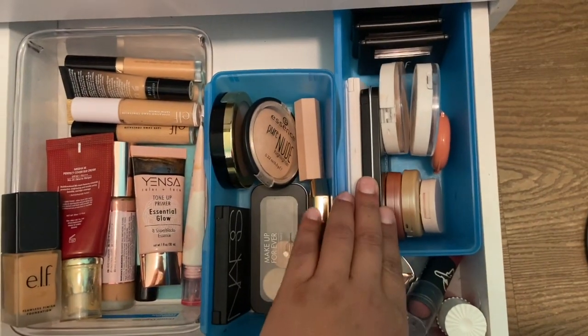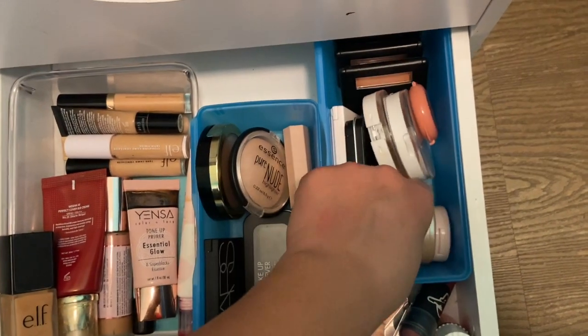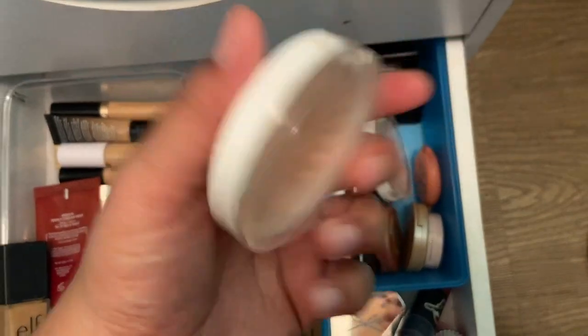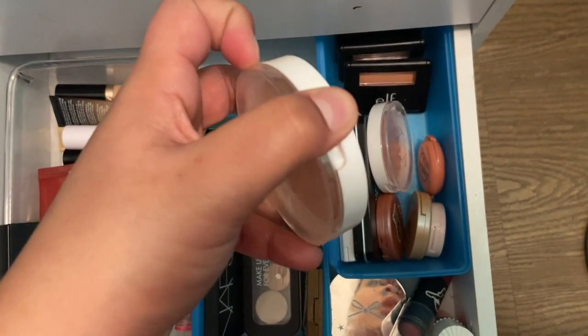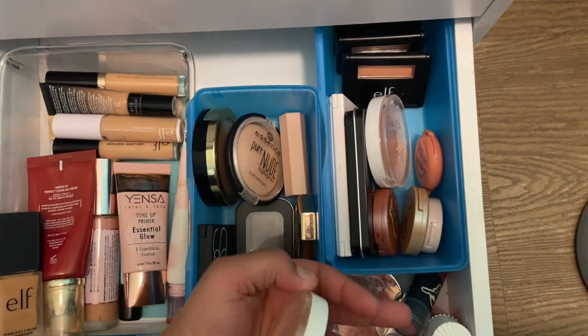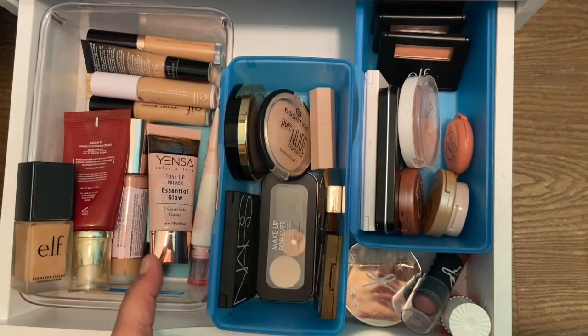And then for highlighter, okay, I think we'll just, oh, you know what, let's actually, yeah, I'm actually going to pull my Ofra highlighter in the shade Rodeo Drive. I want to use this, get a lot of use out of this before my Lord of the Rings project pan ends, and this is in it, so we're going to pull that. Don't look at me. Alright, so I think that is it for this drawer.